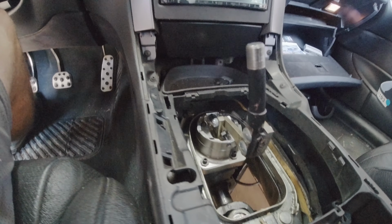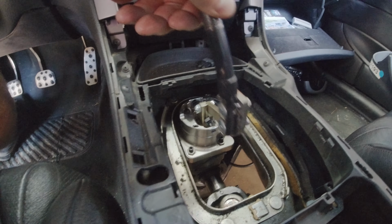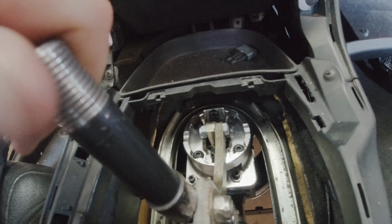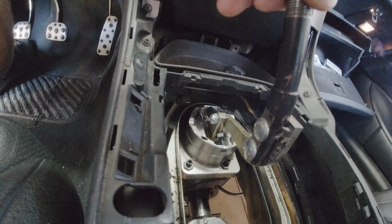So this is kind of interesting, and we'll do a little bit more research into this. But this is why you can see we were having trouble getting it in and out of gears. And that's why, because that thing is not even tightened down all the way.